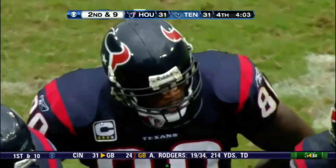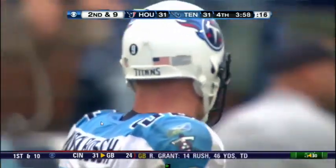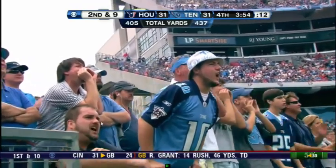4:05 left, which changes the timing. And plus now, in the 4-minute offense, they might want to eat that clock. They don't want to give Kerry Collins any time. Second down and 9.